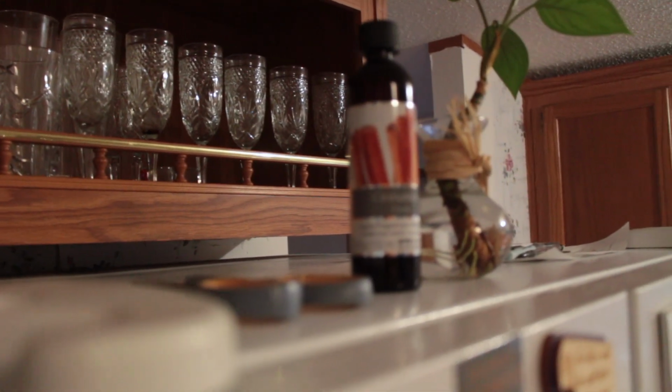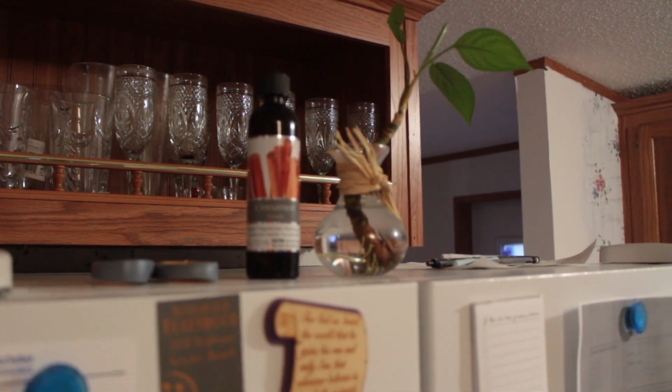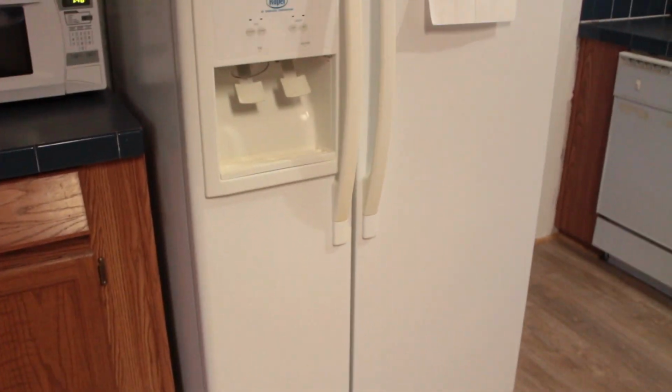Then I have my scissors up here, cleaned up there, my little plant that's trying to be alive, and some more stuff. And of course I have my fridge. I did not clean out my fridge, you guys, because I had already cleaned it out. Not finna do it again, so this is the fridge. And then over here, you know, the dishwasher's broken. That's why we didn't go in the dishwasher.